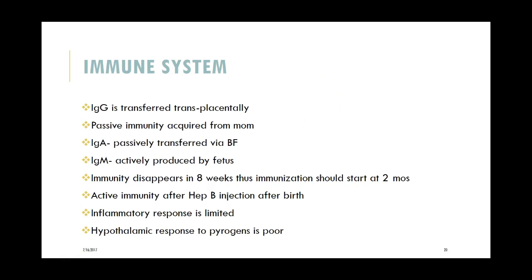Their hypothalamic response to pyrogens is also very poor, meaning that they cannot spike a fever like an adult would. So that's one reason why we don't see that spike to start with. We see hypothermia instead.